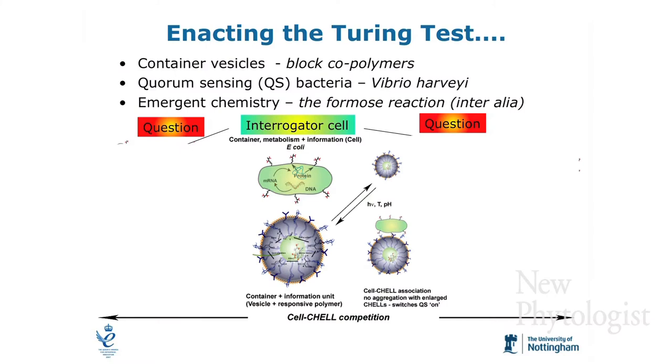So for our containers, we wanted to make some block copolymers. For our chemical systems, we chose some quorum sensing bacteria, and it's great that already the key components of quorum sensing have been introduced in this meeting. Some level of emergent chemistry, which has a formose reaction. So these are our key components for the Turing test. So these are the key components we need to put together.